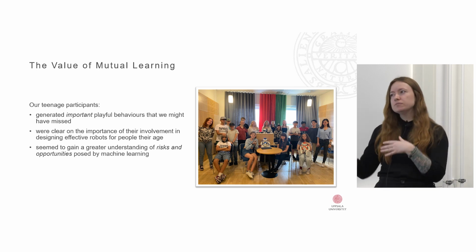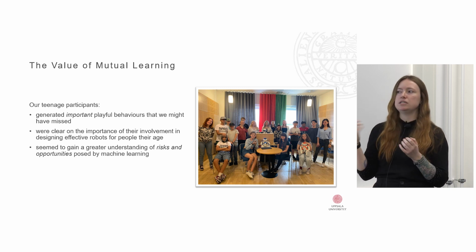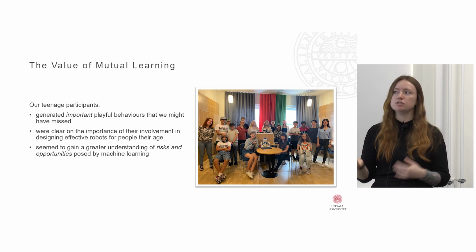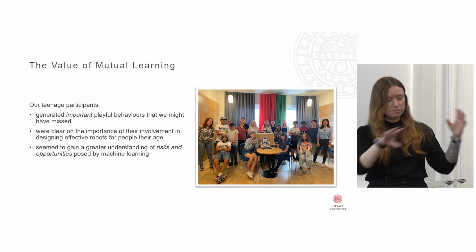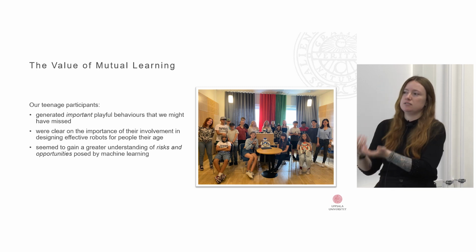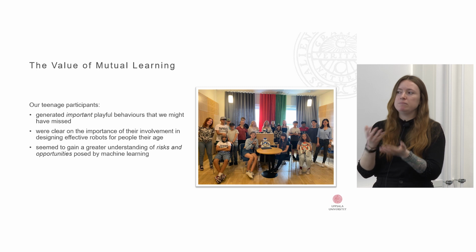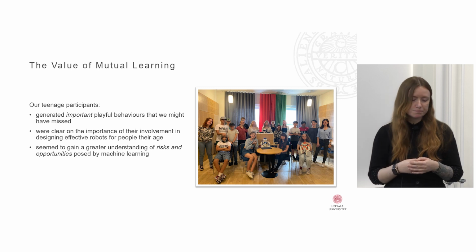And we did do some work trying to probe whether they understood machine learning more by the end of the study, whether they understood the risks and opportunities more. But I'm not making super strong claims because we also had this educational part that went alongside it. But I feel like this is a useful way that we might think about involving young people in robotics design, but also in educating them about how these systems work.